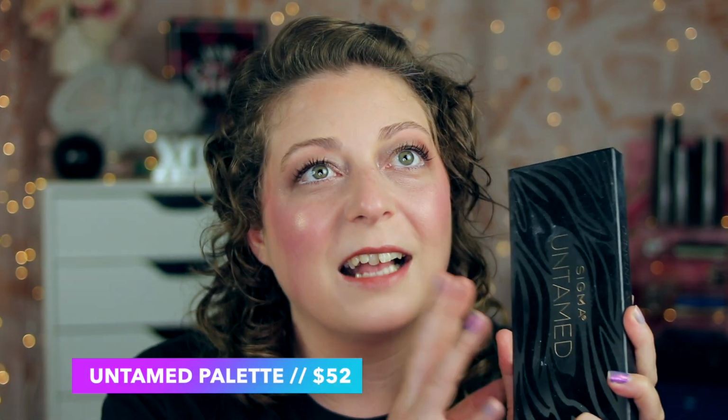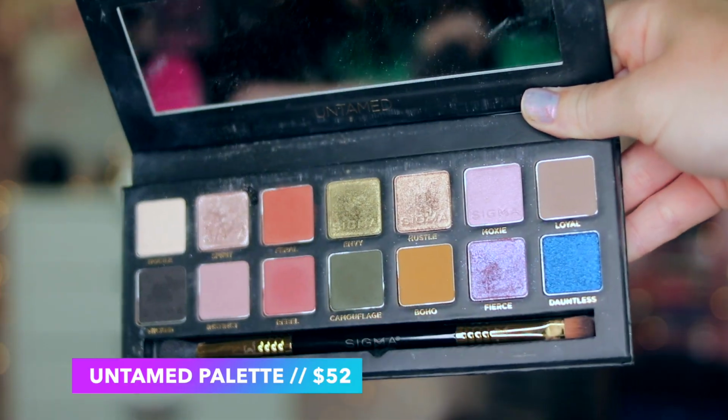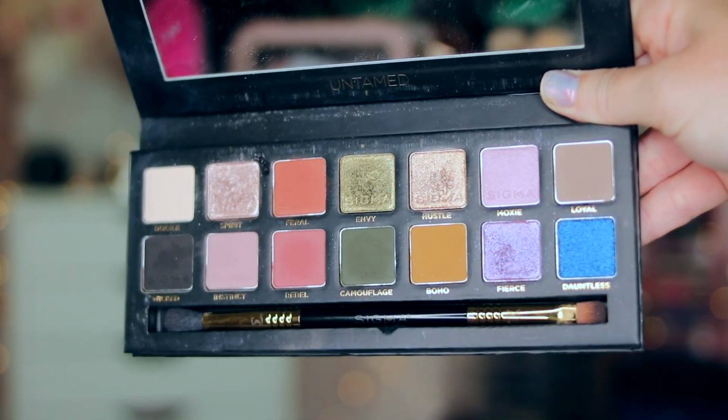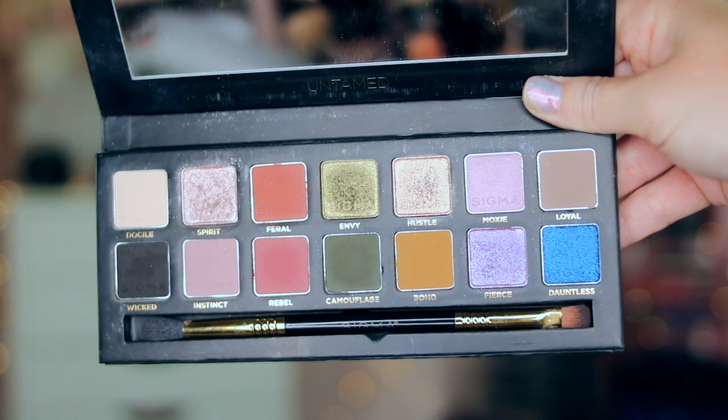And then I also have the Untamed. This one is actually super grungy. I love grungy eyeshadows. This is such an unconventional eyeshadow story, but it's so fun to play with because it is so grungy, so easy to use. And this is the Untamed palette.